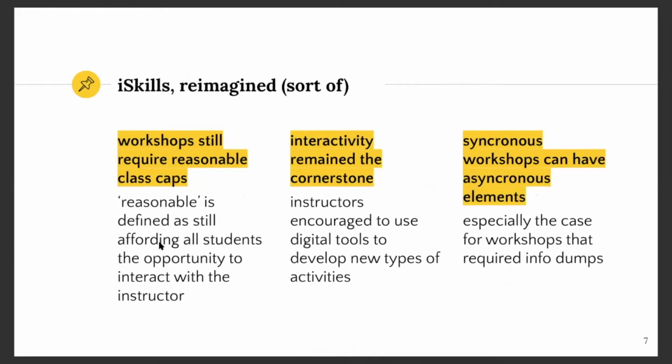So it turned out that reimagining iSkills didn't require a huge shift in the program like I had anticipated. What it did require, though, was being very thoughtful and deliberate about how we used online learning technology. Just because we could theoretically have 250 students in a workshop did not mean that was a good idea. I chose to keep workshops small because I still wanted students to have the one-on-one instructor interactions. I also decided that workshops would remain highly interactive. That's students' favorite part of the series.